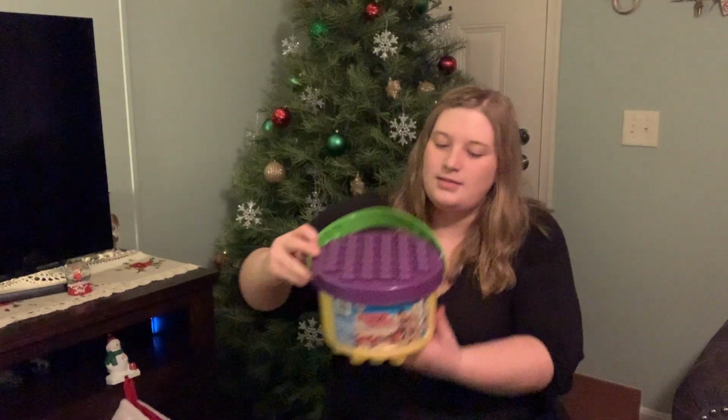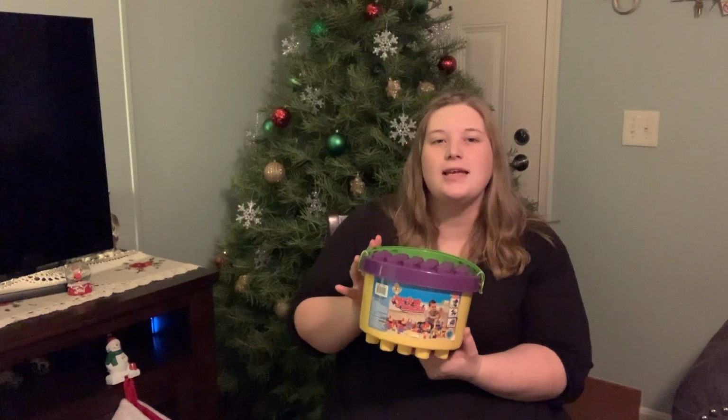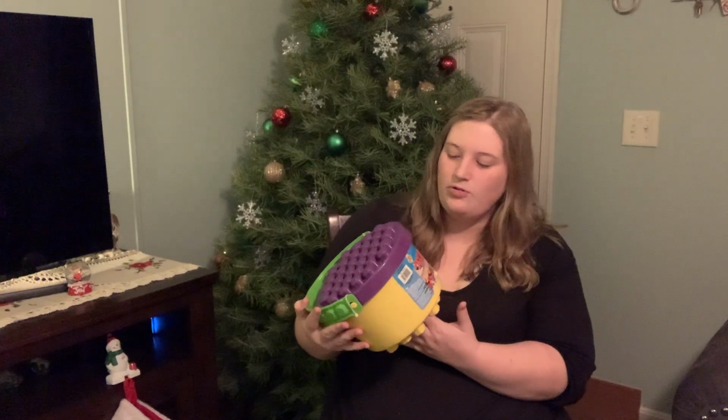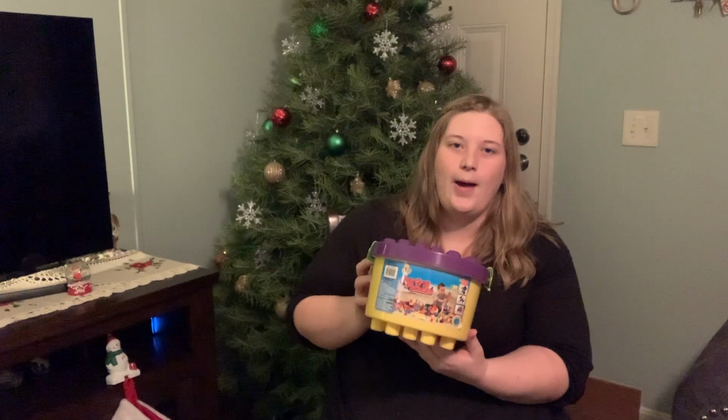Next is this bucket of blocks. He has not played with blocks really yet, so I feel like this would be a good little set to kind of get him started on building little things. And this says it is meant for 1 year and up.